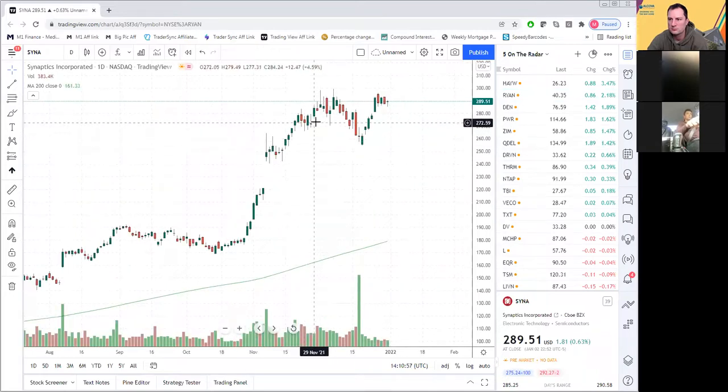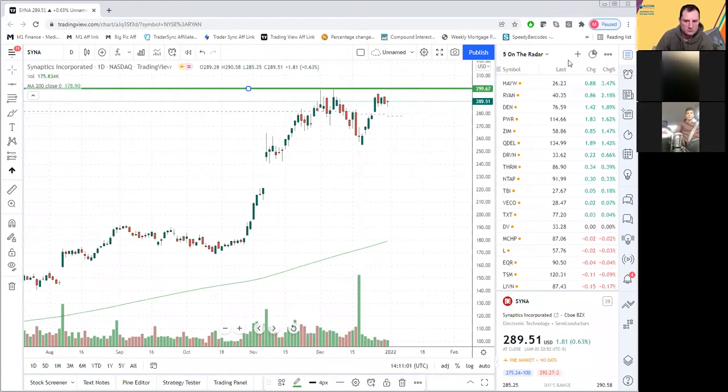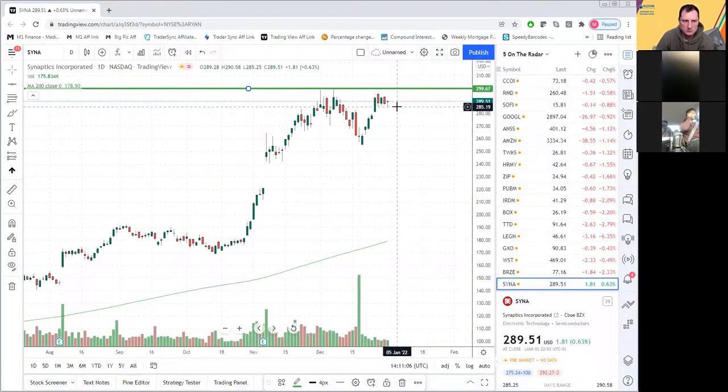Okay. So, Kush, you were saying SYNA up to 300? Yep, up to 300. I'd like to see it hold on to that 285 support pivot for now.